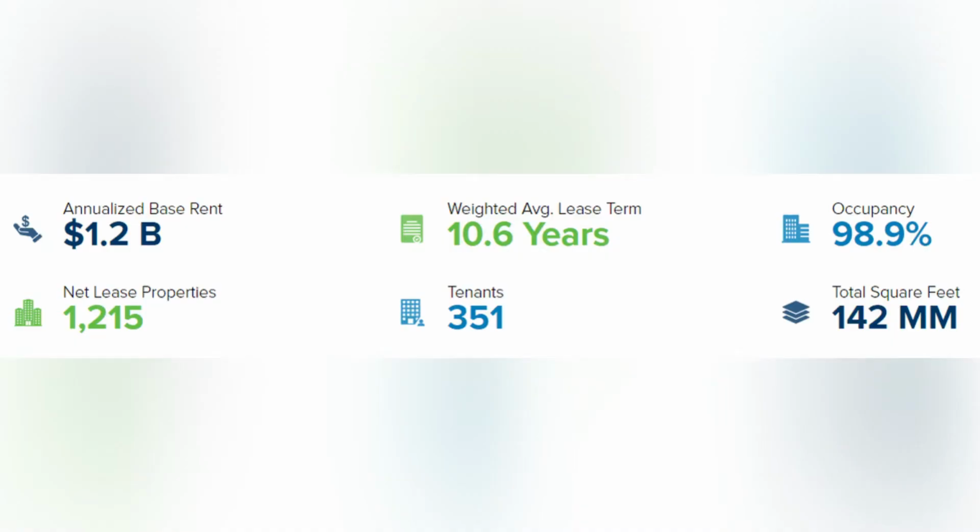And in total, at the moment, they own 1,215 properties in their portfolio, which are rented out to 351 different tenants at an average of 10.6 years of lease terms. Moreover, they have an average occupancy of 98.9%, and the total annual rent that they receive totals $1.2 billion.